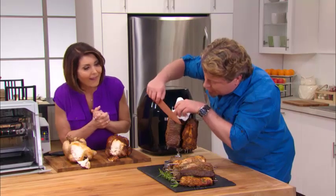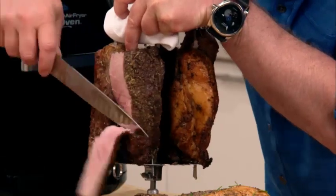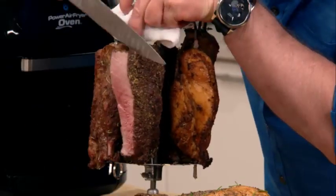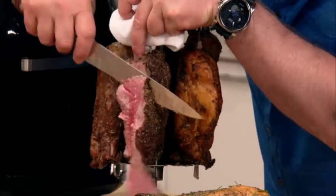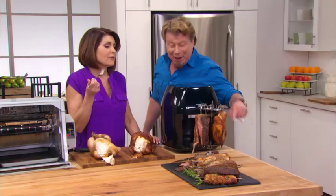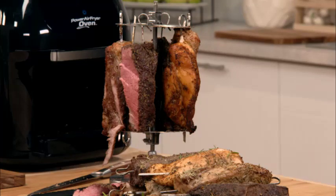Now, Denise, I know you're a chicken girl, but I am gonna turn you into a steak girl with this right here. Well, it looks pretty darn good. Oh, stop. What do you think? It's melting in my mouth. I know, it's beautiful. Delicious. All right, Denise, you gotta stay with me, because I'm not done with surprises.